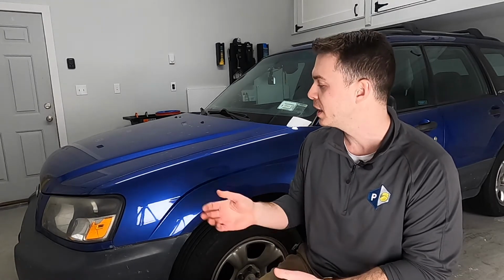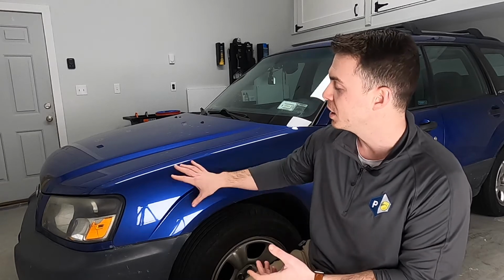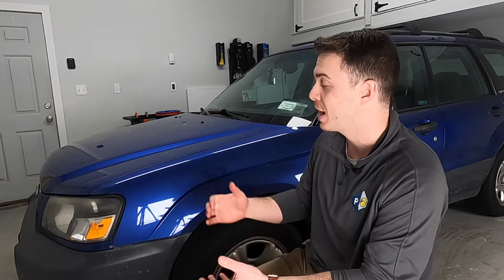I'm sure this guy was taking it through drive-through car washes, or automatic car wash tunnels, things like that. And so in the right lighting, you can see some of that stuff. We're going to get that all polished out, and then lock in a beautiful finish with a ceramic coating. I'll break that down into one-step polishing, or what some people might call a paint enhancement, two-step paint correction, and then the ceramic coating itself. But that'll pretty much wrap up the outside.